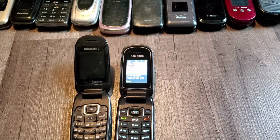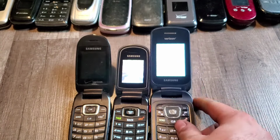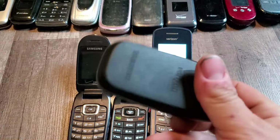Here is a Samsung Convoy. I think this is the 4, the B69V. It's a big phone. It's heavy. Probably throw it at someone and you might give them a concussion because this thing is heavy and it's indeed very big. She's got the new Verizon logo up there on the top. Here is a Samsung U430. Doesn't have a battery.